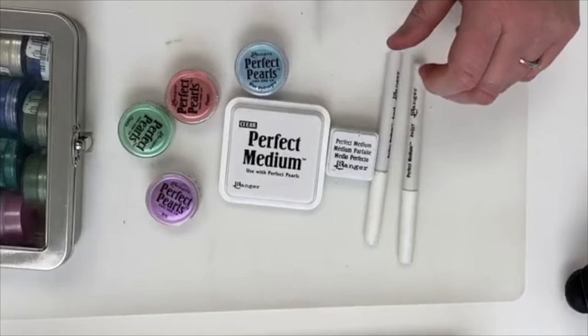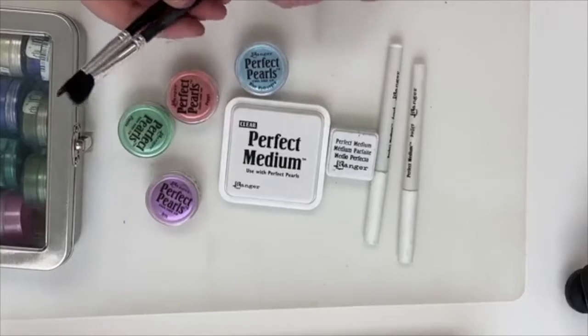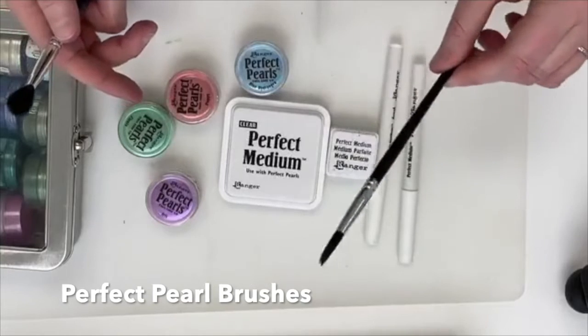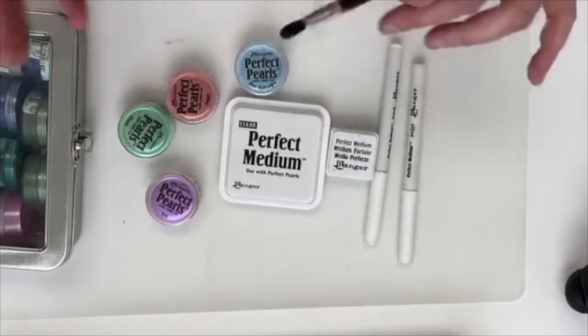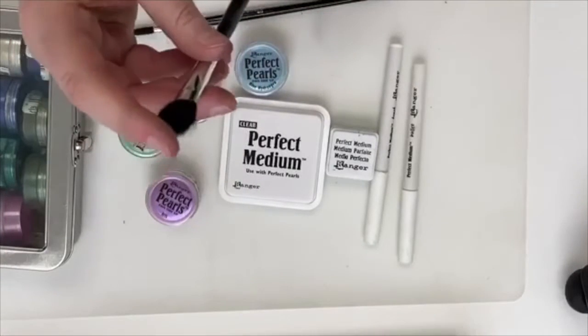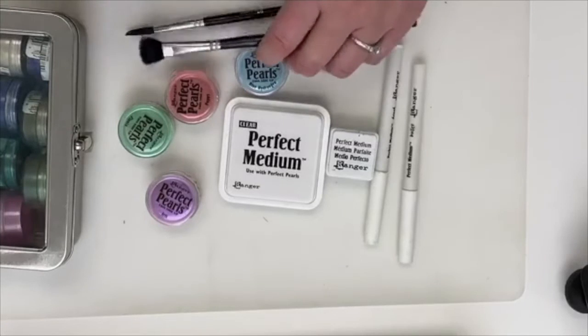We also have brushes because you can paint with these. You can use them wet or dry, so you can paint with them. We have a fine tip brush, which is great for detail, for painting, and I'm going to show you a bunch of techniques today, as well as a dusting brush. So this guy is fluffy and it's great for dusting off the excess pearls.